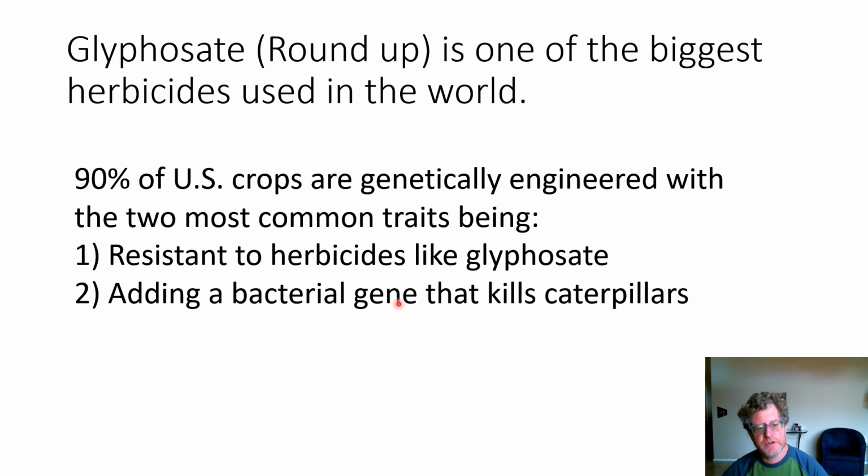A lot of crops today are genetically engineered. They have genes from other organisms introduced. The two most common engineered aspects are a gene that makes them resistant to herbicides, especially glyphosate, and a gene that makes some crops produce a natural pesticide that kills caterpillars.